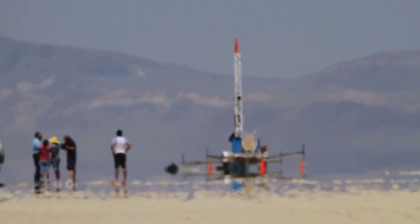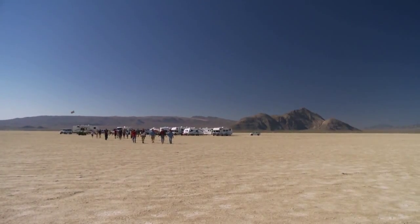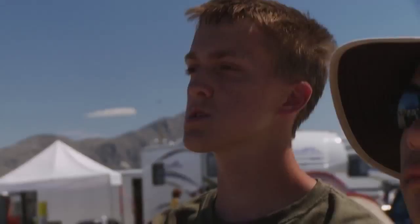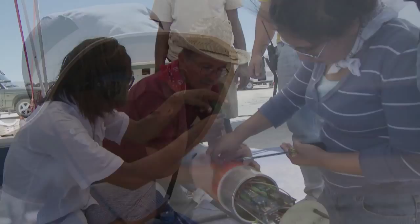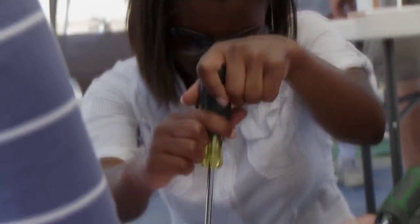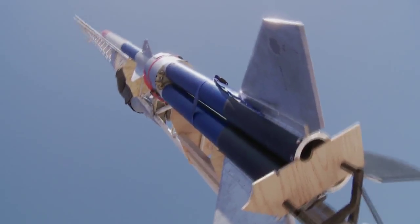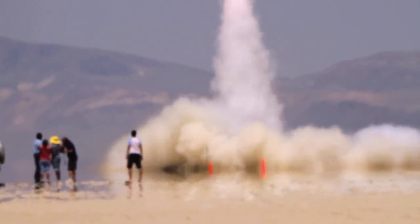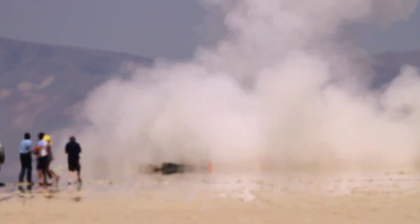Also launching from the playa is the next generation of hotshot rocket scientists. A team of 8 high school students arrives with one goal in mind. Through an accelerated education program, they've designed, built, and are ready to launch a 30-foot rocket carrying a real-world scientific payload. The concept of civilian exploration and the role that rocketry plays in that represents a huge opportunity.